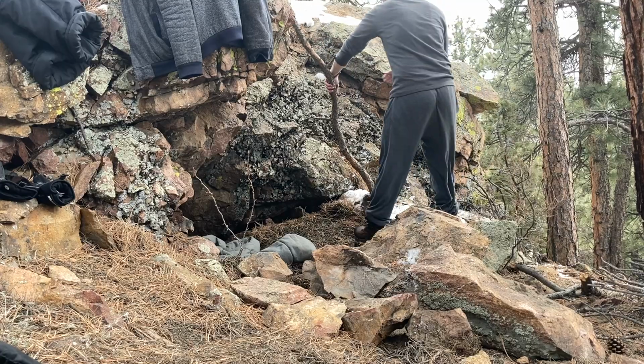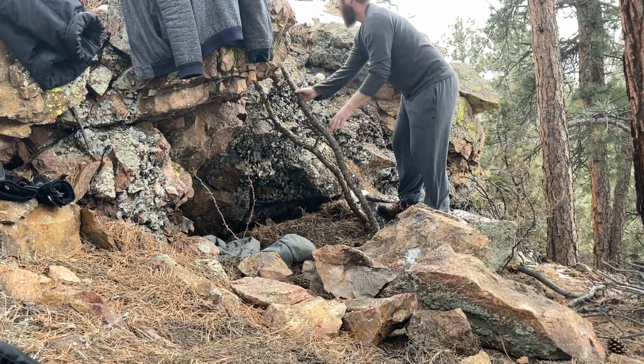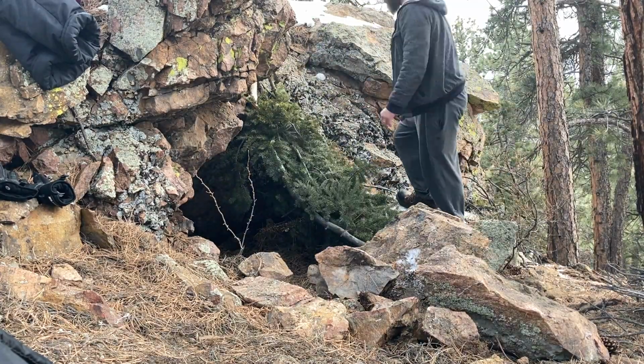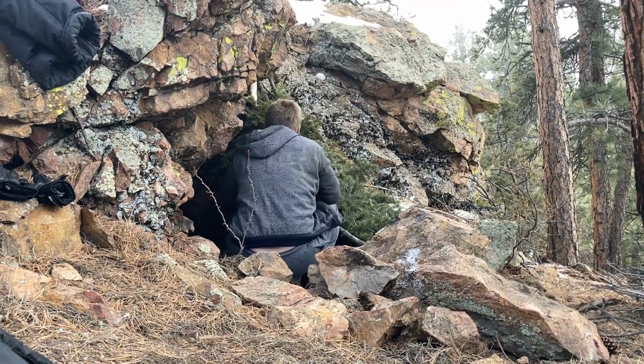All right guys, it's moving in. It's getting really cold. The sun's getting blocked out. It's getting icy. I might have to change clothes soon. All right guys, we got the shelter and we got the fire pit ready right next to the shelter. Keep us nice and cozy.